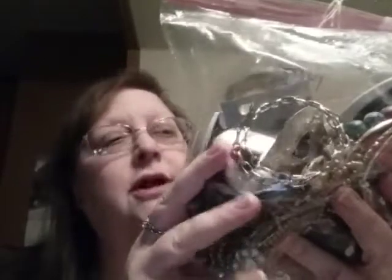Look at that. I weighed it when I got home. It is 2 pounds, 14 ounces, so almost 3 pounds of jewelry. I paid $10 for this. $10? You can't pass that up, right? All kinds of goodies in there. I'm just looking forward to going through it, and I'll make a video when I open it.